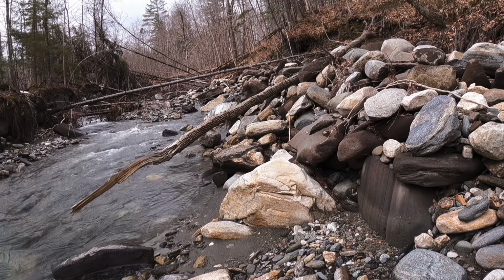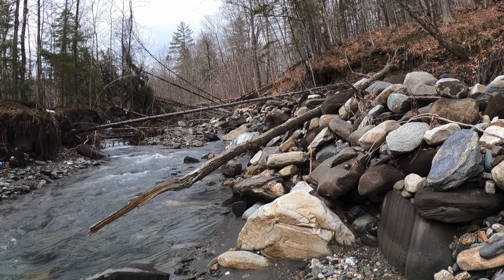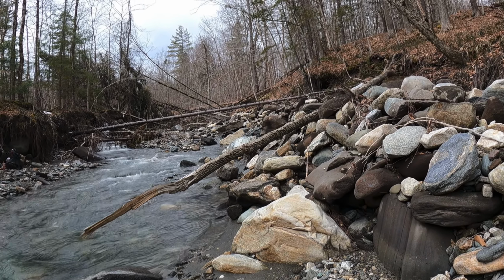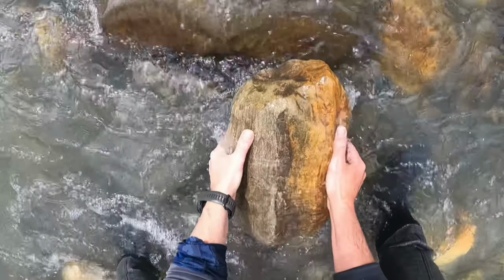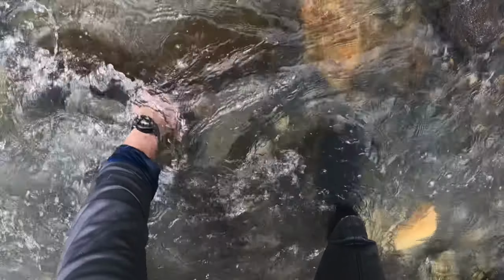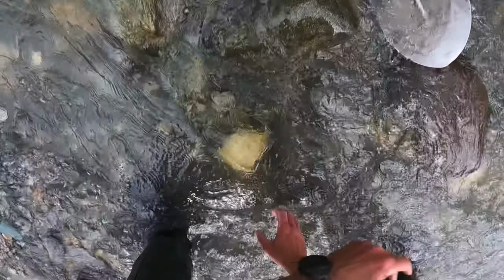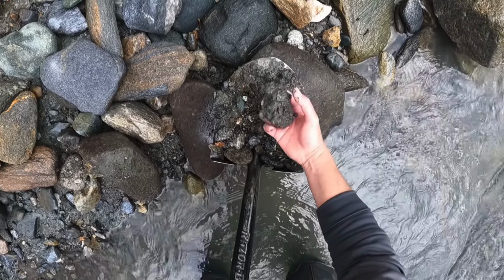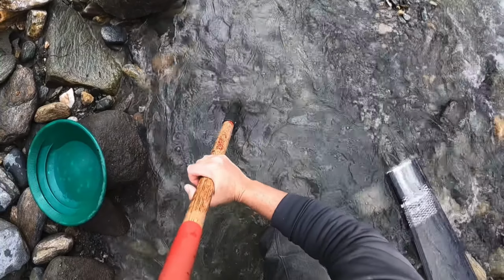Another clean out, one little tiny, tiny piece. I'm gonna keep digging though, having fun. It snows and then it's sunny and then it snows. It's about 38, 40 degrees out, it's not bad. It's clay everywhere.